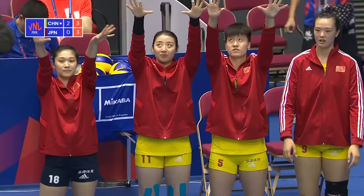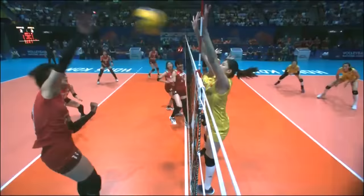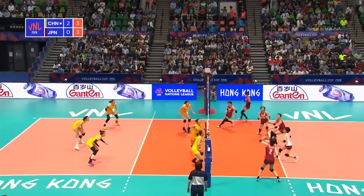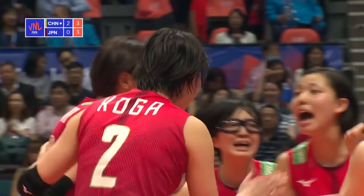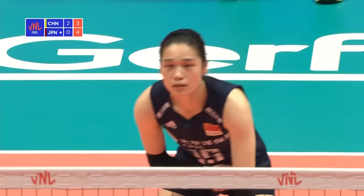And the Chinese substitutes demanding a monster block, and they finally get it called. Super pickups from Ding, the Chinese setter, and there we go. Li with the block. And the big left-hander, number 12, Li Yingying, didn't manage to put the first two balls away that she's been set, but got a great block there. Whoa, super quick through the wing. Oh, Koga on 10 points for Japan now. That makes it 11. The highest scorer in her team, just 1 point ahead of Nabea.